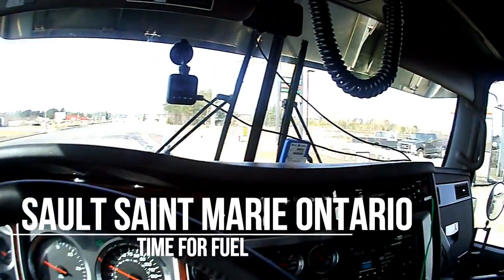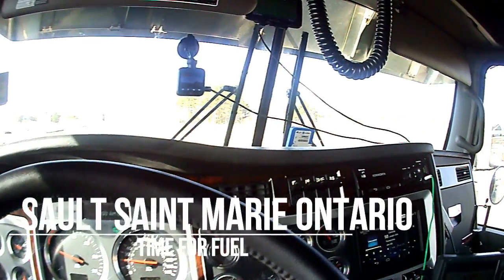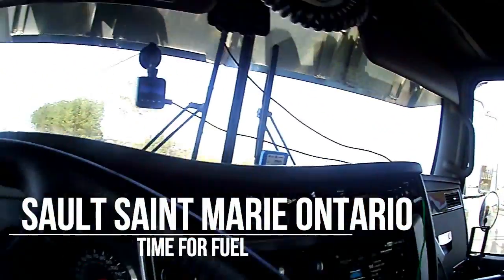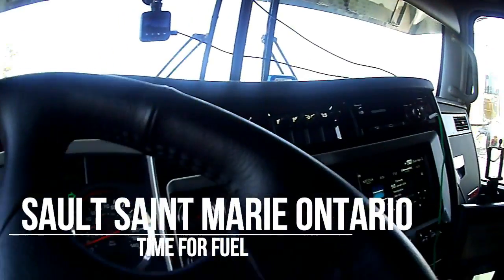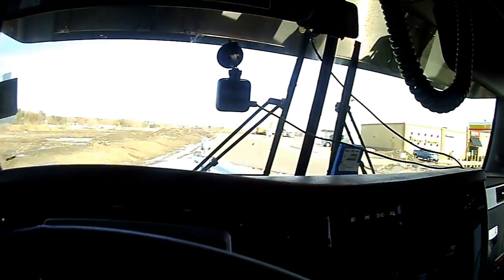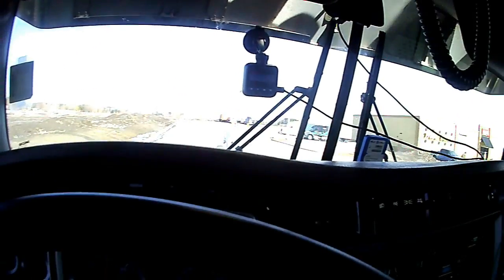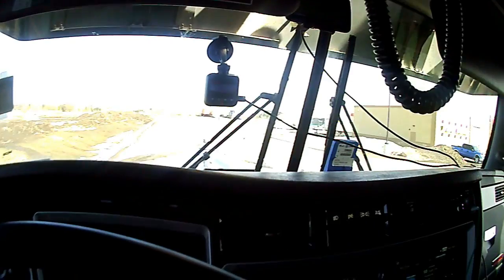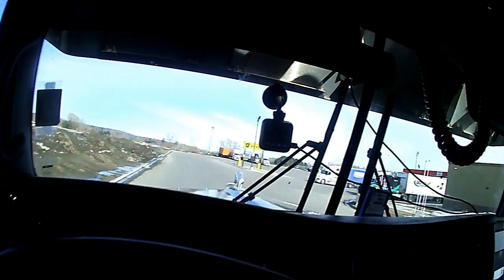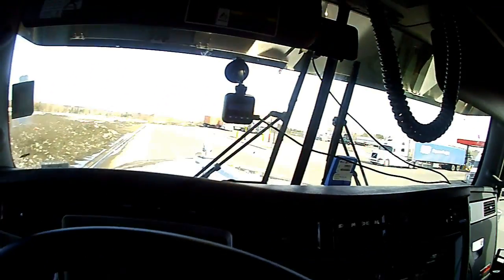Time to stop and get some fuel here. Hauling this much weight burns a lot of fuel, and once we leave the Sioux here, we're going to be into some pretty heavy up and down climbs and whatnot, so we're going to need a full tank of fuel to get us to Thunder Bay. So we'll swing around the back here, pull up to the fuel islands, and fill her up again. It costs a lot of money to truck nowadays.